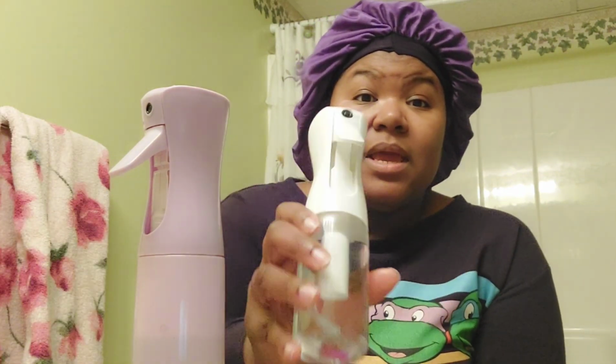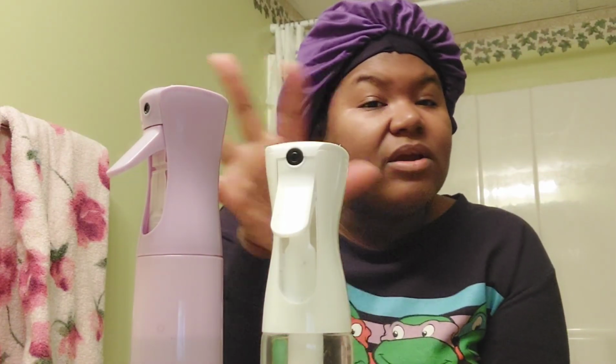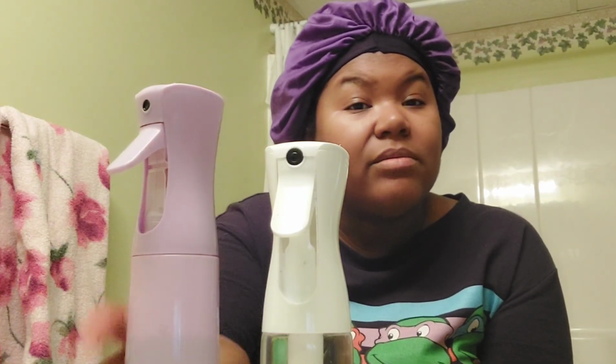But yeah, let me get out of here so that I can go lay down, and then in the morning we're gonna take it down and see if my hair is still kind of damp with the shower cap on, and then we're gonna rinse it out. And I'm trying to think of what kind of hairstyle I should do. Should I just twist it up, or should I do flat twist?